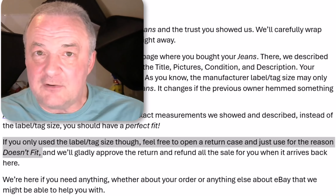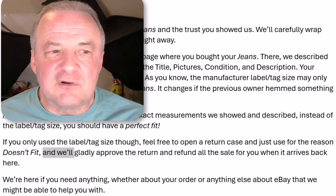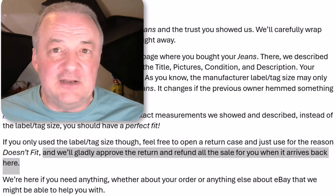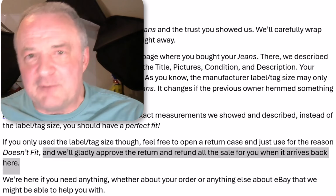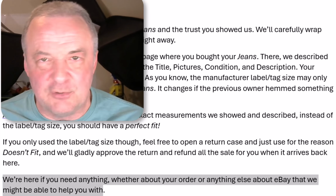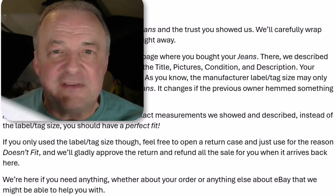So this is critical. I'm telling the buyer what to do. Just use for the reason doesn't fit and we'll gladly approve the return and refund all the sale when it arrives back here. Now I'm going to approve it anyway, no matter what they choose, but I'm letting the buyer know. Choose doesn't fit, and I'm going to approve it, and we'll get it right back. We're here if you need anything, whether about your order or anything else that we might be of help with. We appreciate you, and so on. This is the note they see last resort before they try on these jeans.